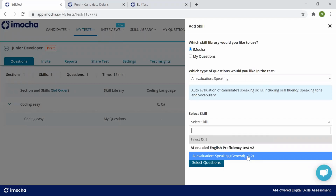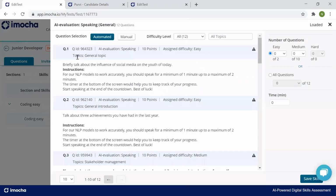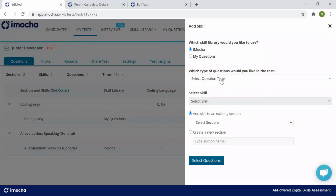We have curated 12 questions for AI evaluation speaking. Select the questions. Here you can decide between the automated and the manual selection. If I say automated, I'll say 2 of easy questions, 1 of medium. I'll say save skill, and the skill is added successfully. Again, if I want to add the writing part, it's the same process.